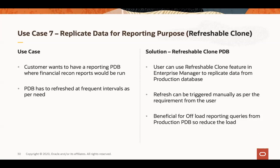So at the end of the day, we have come across many customers who would like to generate either financial reports, daily activity reports, or daily sales reports, etc. And now they cannot run these reports on the production system because it is going to impact the performance of the production system. At the same time, they cannot create a full clone of these production systems because typically the production databases are terabytes in size.